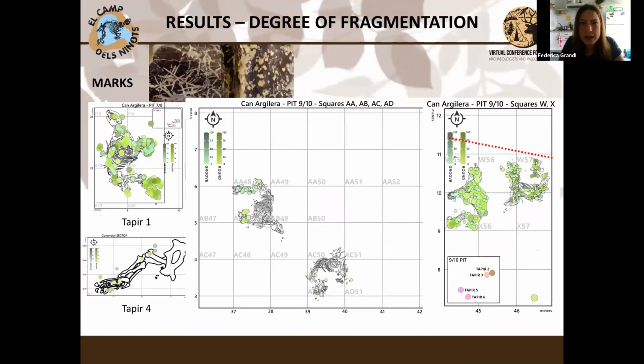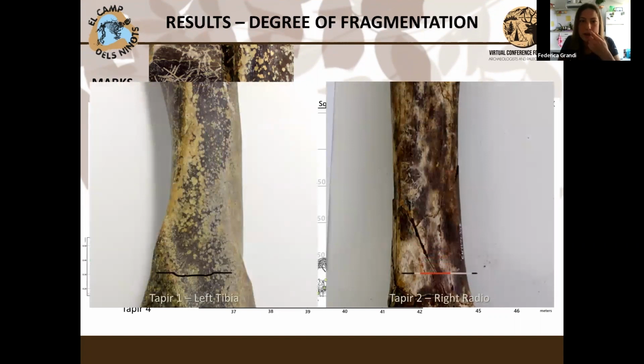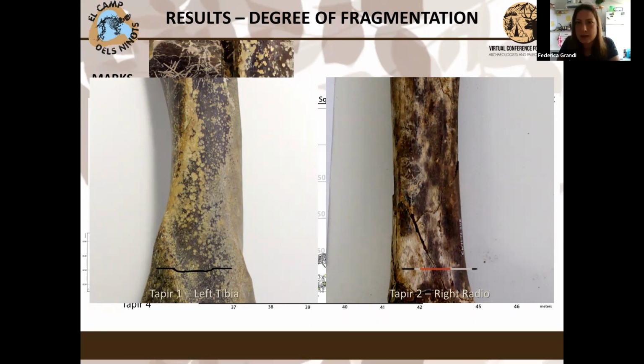So for the round marks, I decided to put them together because for some individuals we have a lot and for others we don't. And the individuals that present a high percentage of this alteration were the most recent ones. So in the stratigraphy level, they are the closest to the surface. But we also have to point out that tapir 1 is the only one that presents this visually, as you can see from the photo. The difference between these two alterations is that all of them are classed as round because both present a round shape, but one is a deep alteration, so there is a loss in the surface of the bone, while the other is only a stain.